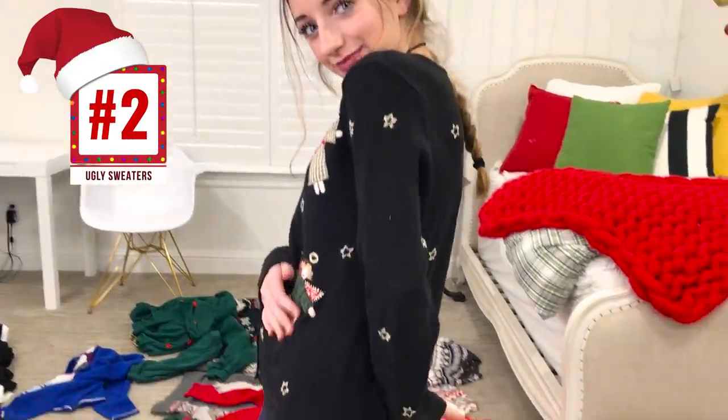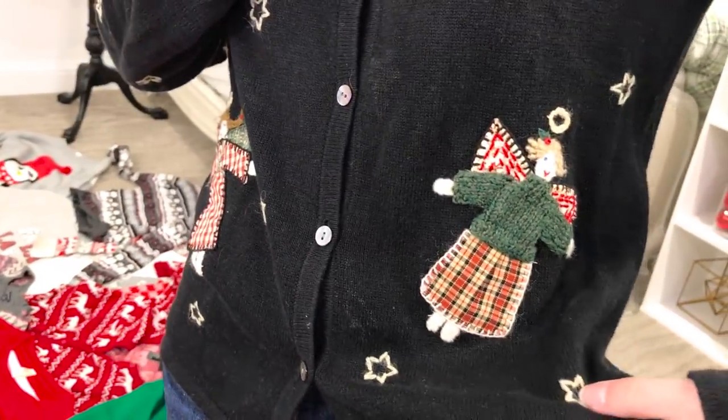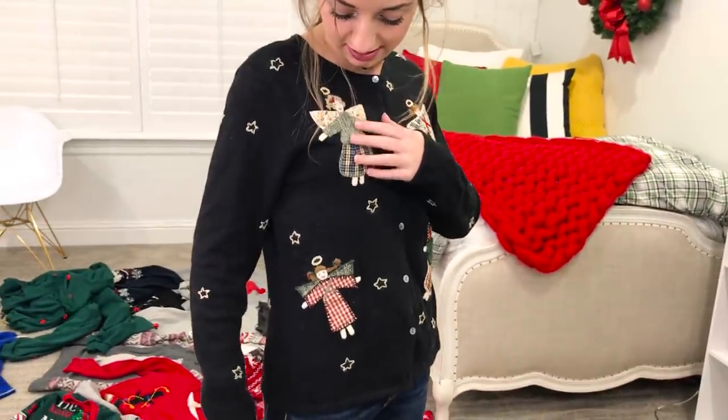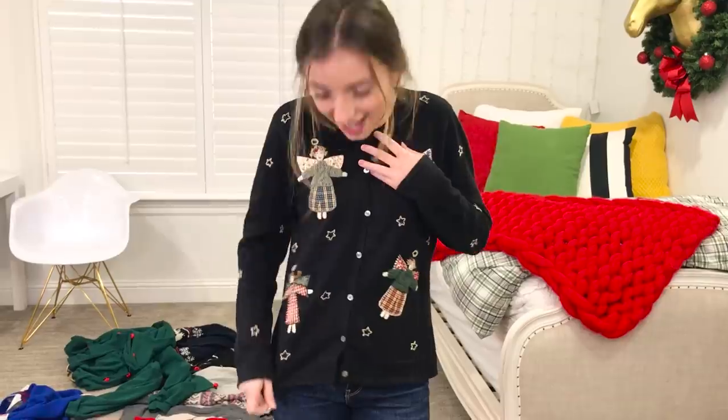Yeah, okay. Let me show them the details on this one. You got the ugly angels. They're pretty bad. That's a pretty ugly angel. And they're stitched with like, not even soft string. It's like hay. They're cute because they're like homemade. Yeah. But at the same time, they're ugly because they're not cute.